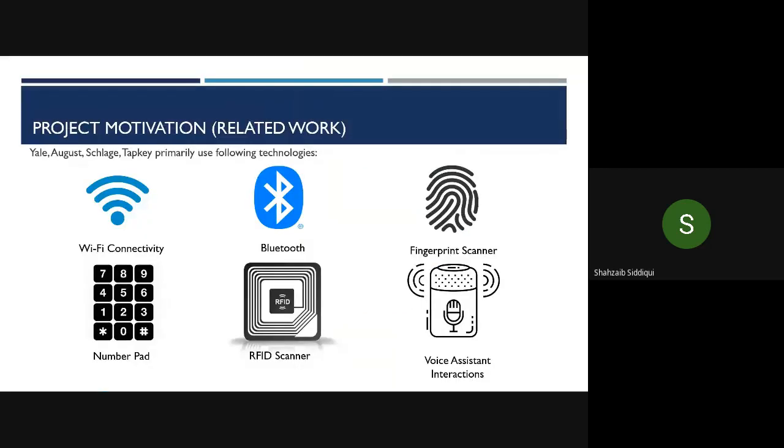Now there are many different companies, such as Yale, August, Slate, and Tapkey, who use the following technologies in their own works: Wi-Fi connectivity, Bluetooth, fingerprint scanner, number pad, RFID scanner, and voice assistant interactions. For our project, we're focusing on near-field communication.